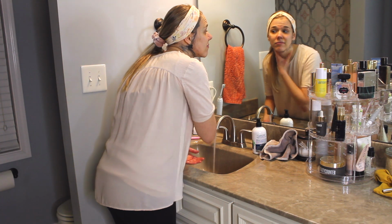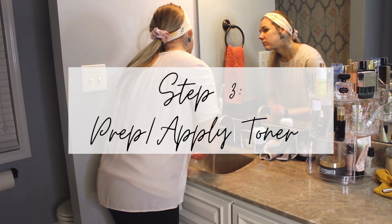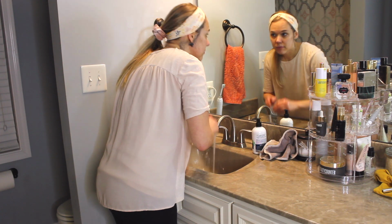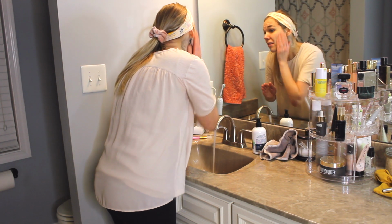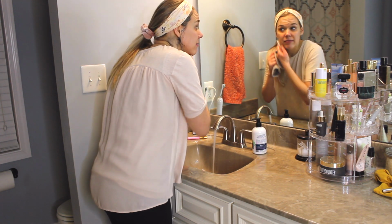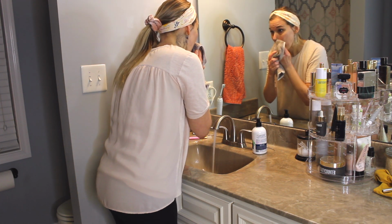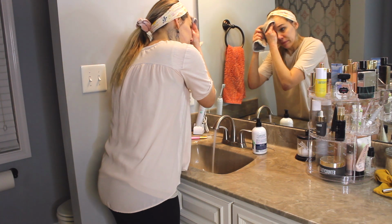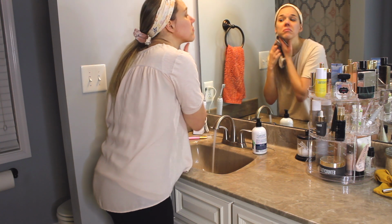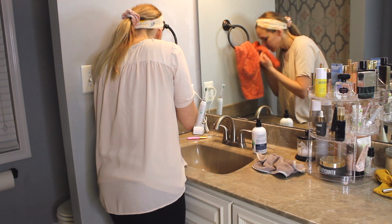And then the next step in my nighttime skincare routine is to tone my skin. And to do that, I am using the Beautycounter Countertime Mineral Boost Hydrating Essence. I love this toner because it is not super harsh on the skin like a lot of alcohol-based toners are. This one is like a milky consistency and it is full of great nutrients for the skin. It does help to hydrate the skin, and it's great to put it on before you use a serum or a moisturizer because it helps those things be able to absorb into the skin more easily.